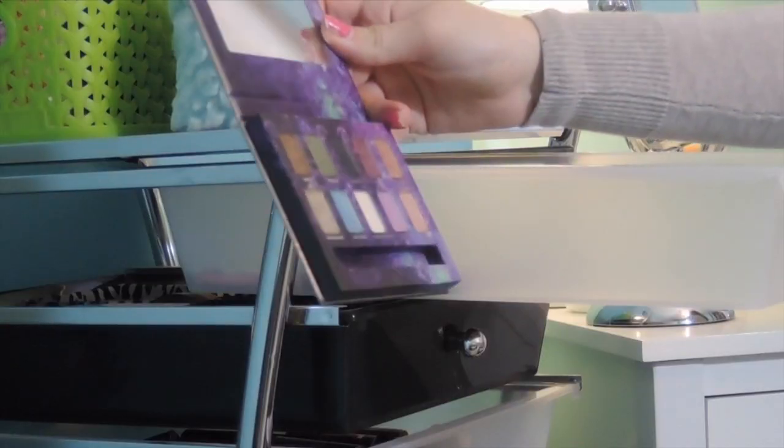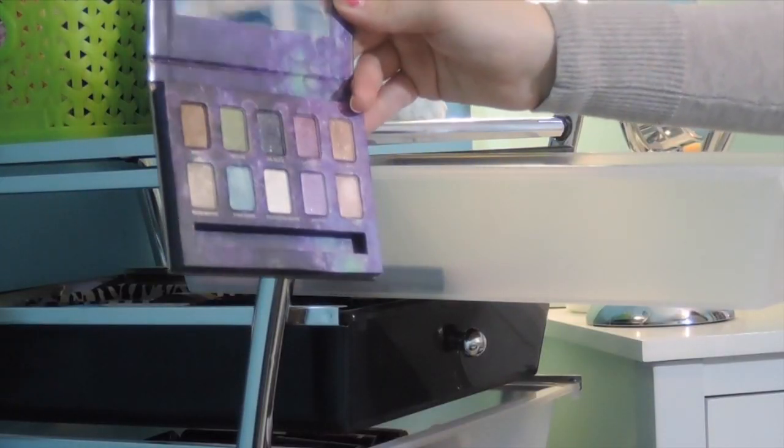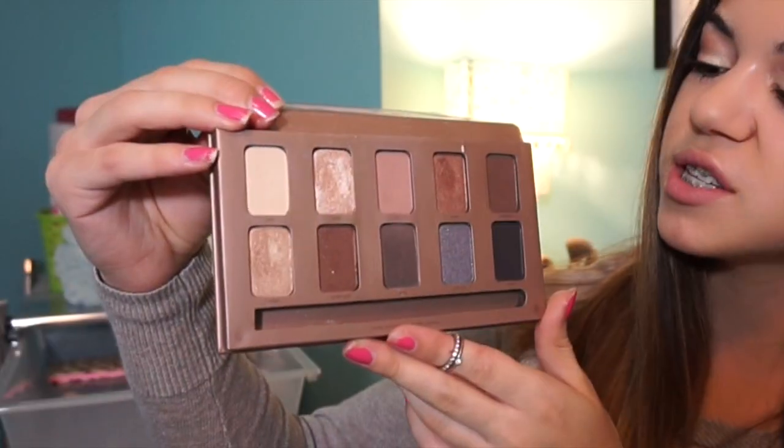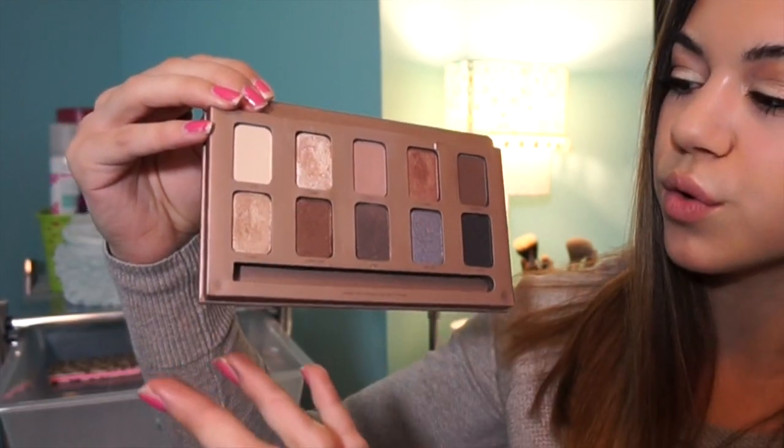And then I have the Urban Decay Ammo palette. This one is very pretty. It definitely has more colors, not just browns. Then I have the Stila In The Light eyeshadow palette. And this just has your basic browns, golds, and that is it for that drawer. And in the next drawer, I kind of just have miscellaneous stuff.